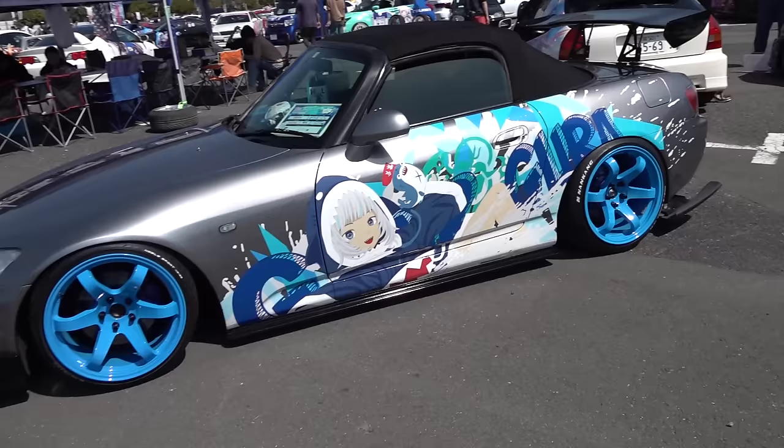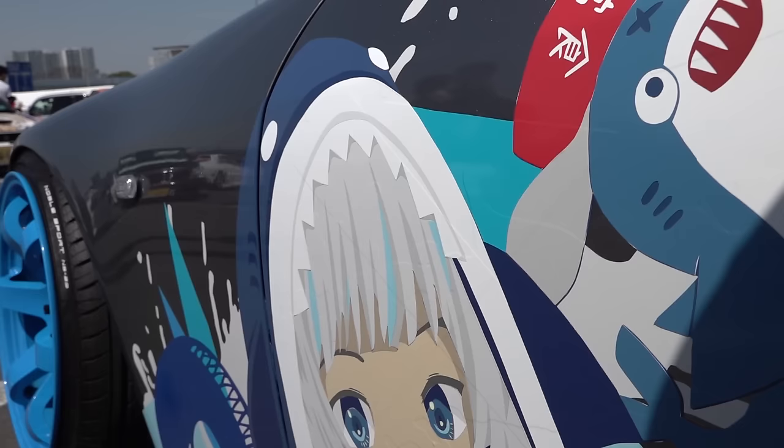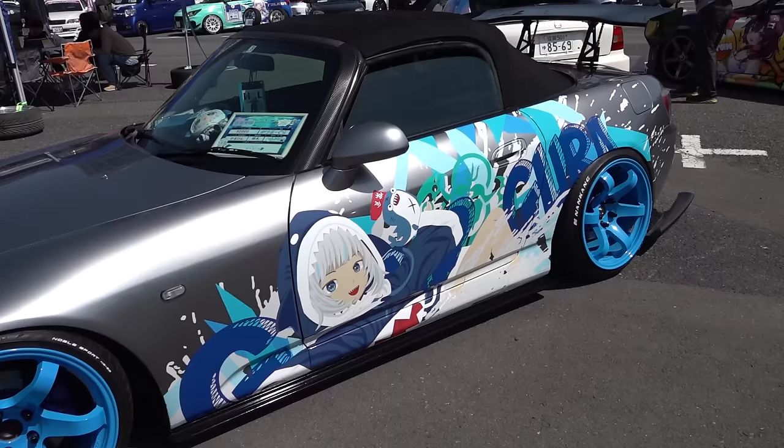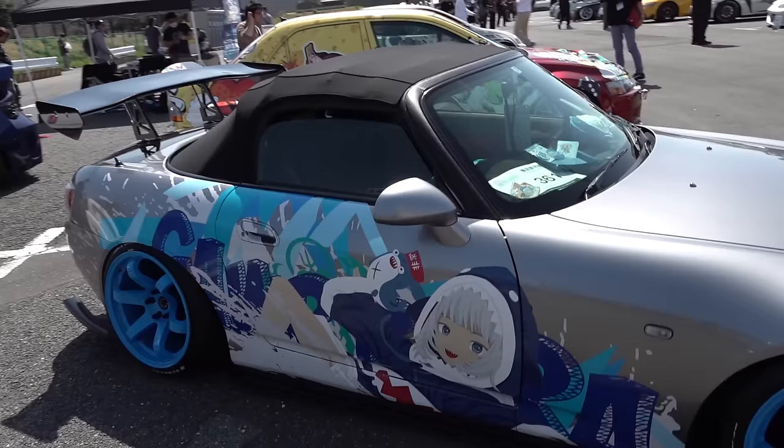Now, these two cars are a good example of different kinds of Itasha technique. So this Lancer Evo has a full body wrap, Hakos Baelz, including the rear window. But this one of Gura from Hololive is completely hand cut. You can see that the details have been cut by hand from a sheet, so this was done by the owner. And some people in the Itasha world consider doing everything hand cut to be a greater example of someone's love for their favorite character. And yeah, that is a lot of work.